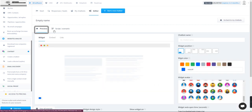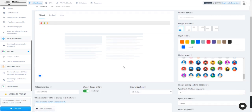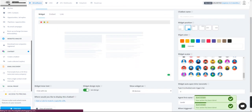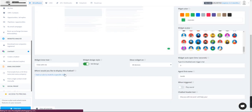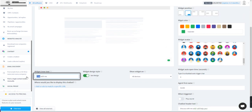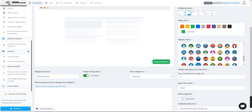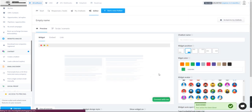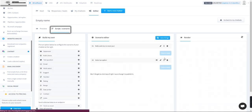So I wanted to just make sure. Once you've selected where you want your widget or your chatbot to be, you can choose your color. You can choose your little display over there, right? You can then also add what it will state over here: connect with me. Let me just wait for it to load there, right? Once that is done, you can go to the script or the scenario.